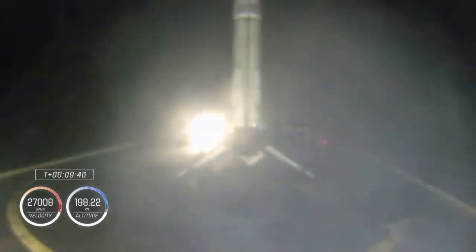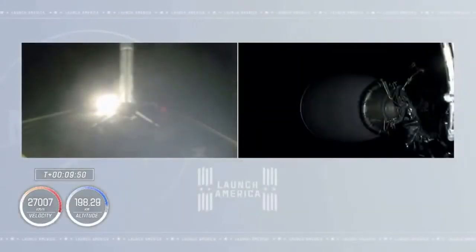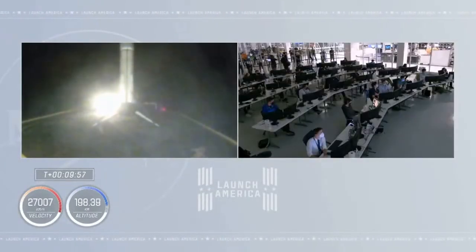And I believe we've had a touchdown on the drone ship. We've got stage 1 has touched down on the drone ship in the Atlantic Ocean. But now the more important news, second stage is in orbit, right where we want, right on time. And we're getting ready for our next major activity, which will be Dragon spacecraft separation.